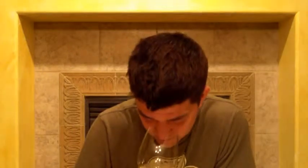So real crisp, real citrusy. There's a little bit of that minerality, a little bit of that wet rock, that wet concrete after a rainstorm. Even getting some peaches on it, a little bit of peach.